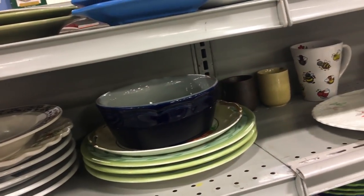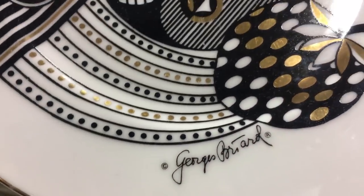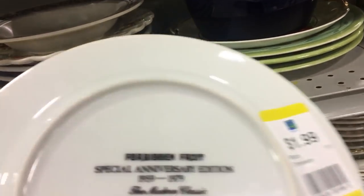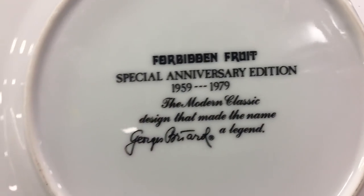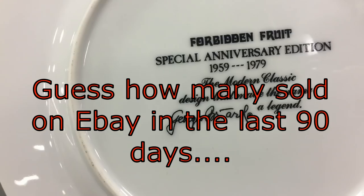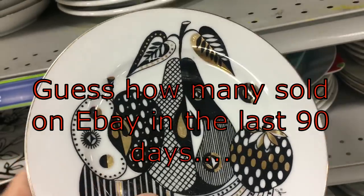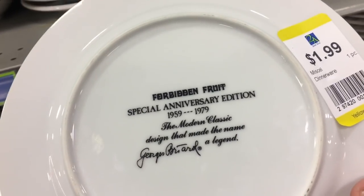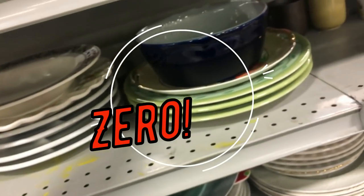This just caught my eye, and it is typical George Briard, or Georges Briard, as I guess you're supposed to pronounce it. I think this is called Forbidden Fruit. Oh, there it is. Forbidden Fruit, special anniversary edition, 1959 to 1979. I see the Forbidden Fruit in glass, in a textured glass quite often. I've never seen it on a plate before, but this is a commemorative plate.